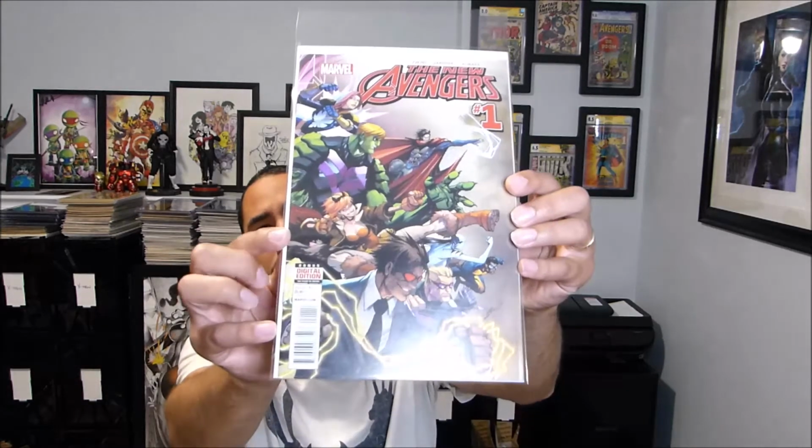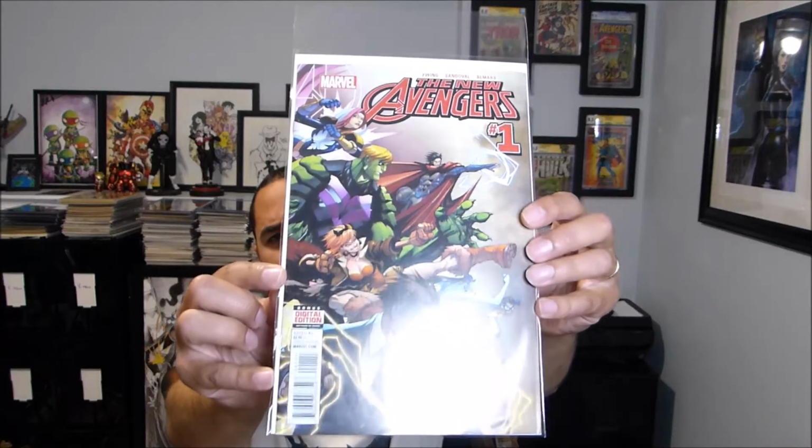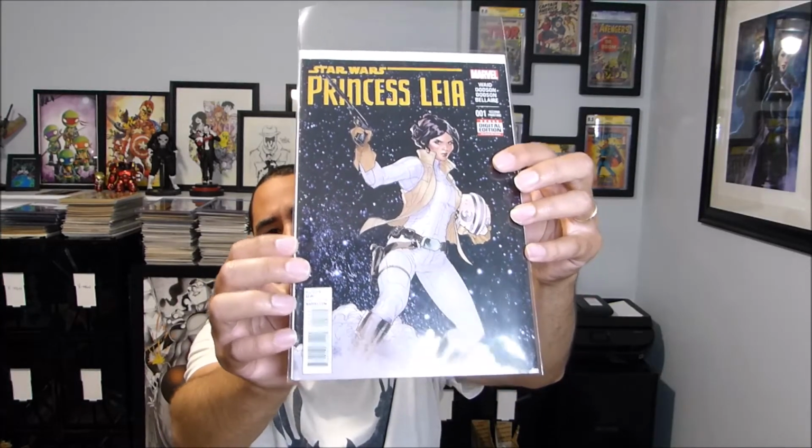Next we have New Avengers #1. So snag this one up. I believe there was also a first appearance of something in here as well. Off the top of my head, I really don't know. Next was Princess Leia #1, but the second print. So I want to say the first print has a white background, and this one has a black background. So scoop that one up.